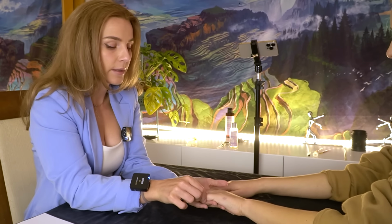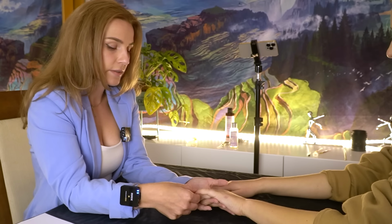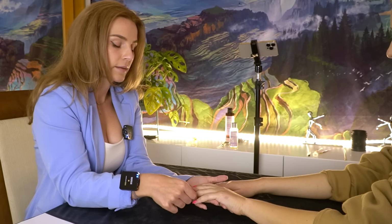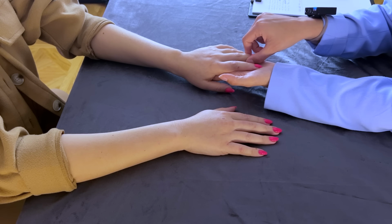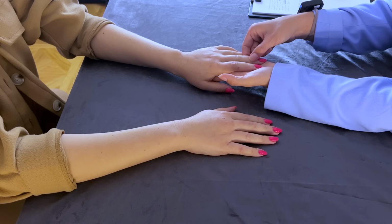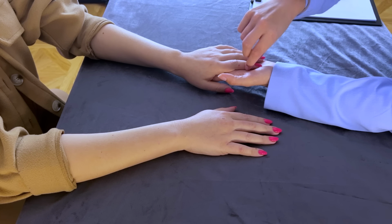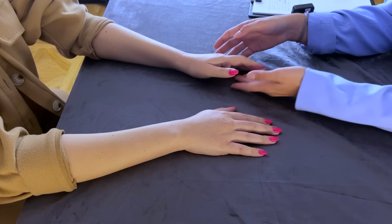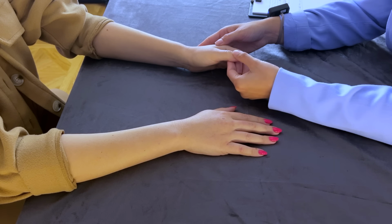So we will start with the pinky again. The little finger. Just move it a little bit. Okay. Now here. From the bottom. Okay, now here. Just move it. Okay, and lastly on the thumb. And move it. Okay, you can relax your hands now. So nothing was hurtful at all.